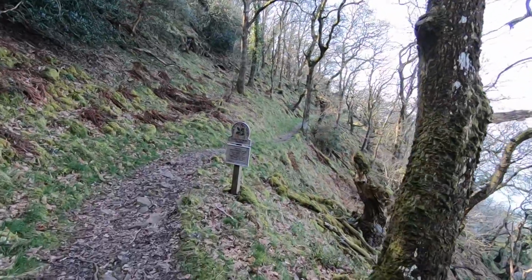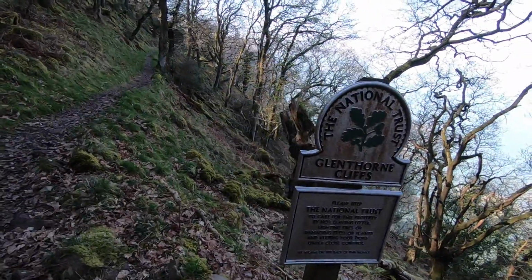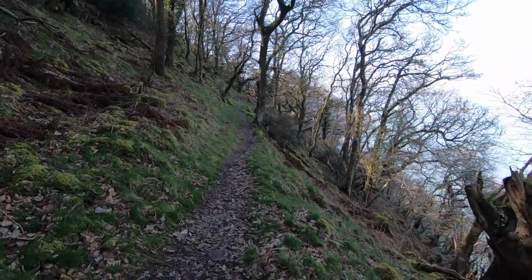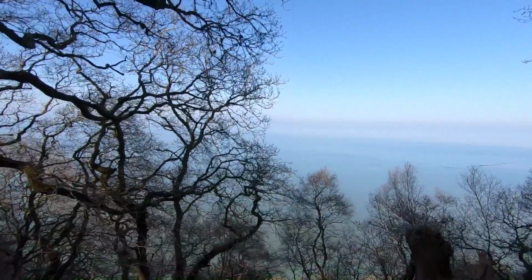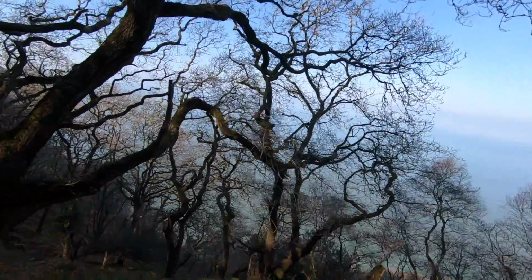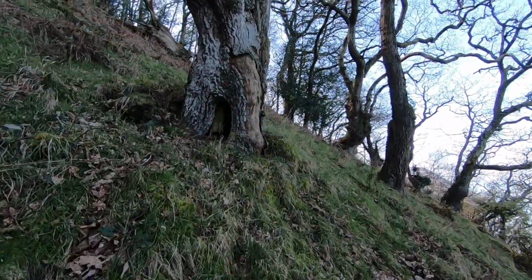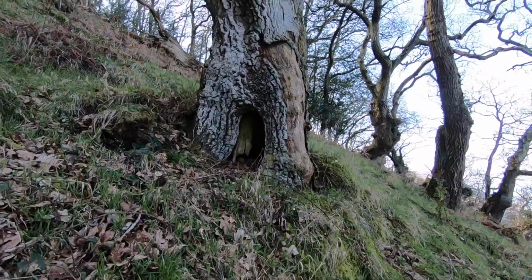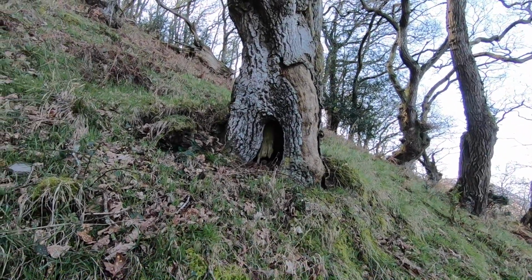Here we go, entering into the Glenthorne Cliffs, owned by the National Trust. And then we'll hit Fallen Point and skirt on around that. Doesn't that look like some kind of portal into another world? Crawl through there and you get into Avatar Land.